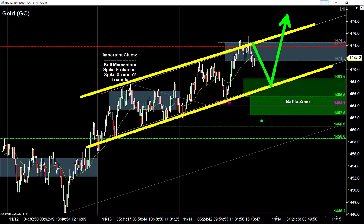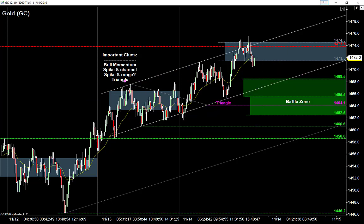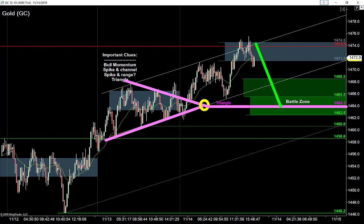But I'll tell you right now, if I had it my way, I would use this triangle. Remember that range from yesterday? Well, the one cool thing about a triangle where 2 trend lines come together like that is that where those 2 trend lines come together becomes a remarkable level of support in this case. And I'd love to see a nice deeper pullback down into that battle zone around that triangle. So we're definitely looking to be a buyer here on the gold right now.